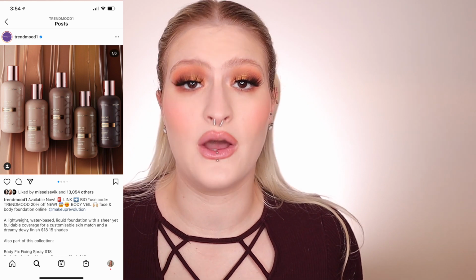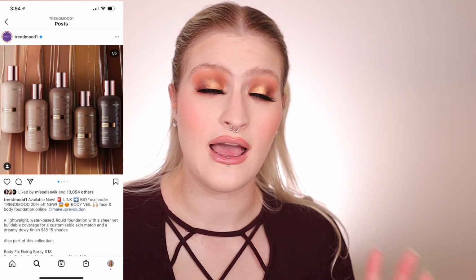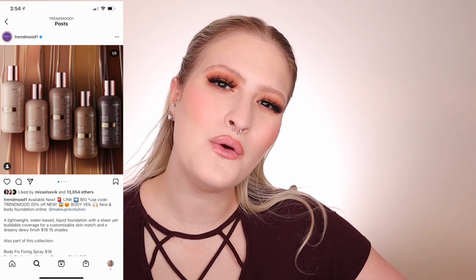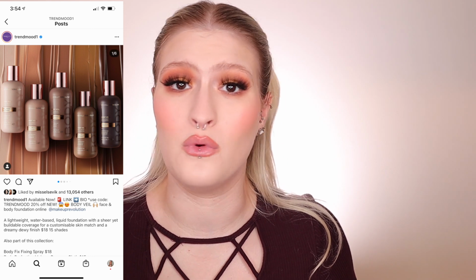Again, this next one is from Makeup Revolution. This is body foundation. Why do body foundations exist? I don't understand. I know that some people get body acne. We all get it. Don't lie. We all get it. But I don't really know who's going to the end of the world to cover up body acne when we have clothes that cover it up for us. You know what I mean?